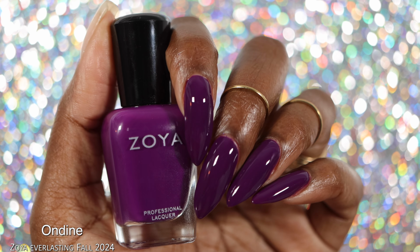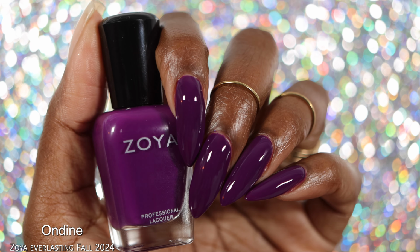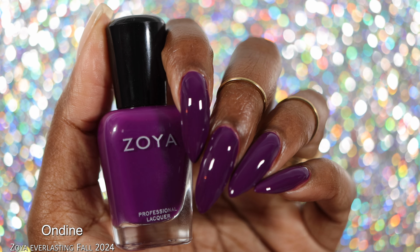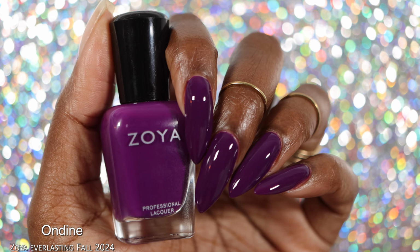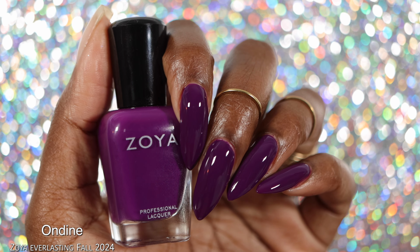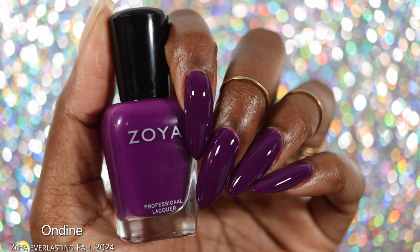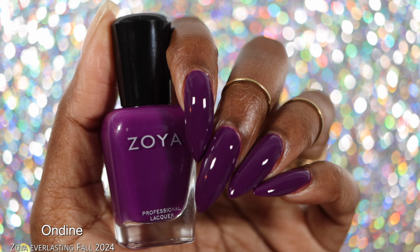On the Zoya website, they do describe this as being a 2-coat full coverage cream. I did find on my nails in 2 coats, I had a couple of dark spots where I could see that kind of fuchsia-ish color peeking through the darker purple. So my full hand swatches show Ondine in 3 coats plus glossy top coat. While I'm not exactly opposed to a 3-coat cream, I am however opposed to a 3-coat cream in a color that I don't personally love, and I don't personally love this one. I do want to give a staining warning for this one. I had to scrub my nails a little bit extra hard to get all the purple pigment off, so if you have natural nails, definitely wear a base coat.